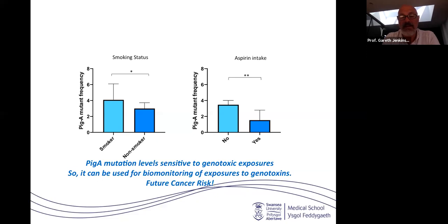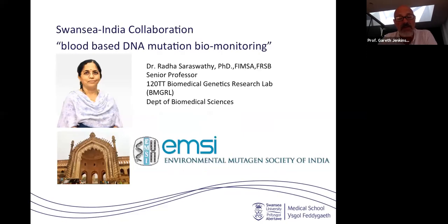And so this has led to our interest in perhaps using these approaches to assess exposures that people have and what that means for their accumulation of mutations and their future cancer risk. And as part of that, we've had some correspondence. So I was lucky enough to meet the chairperson for this morning session, Dr. Radha Saraswati. We met at an Environmental Mutagen Society of India conference in Lucknow in February, just before lockdown. And coincidentally, she's based at VIT. And we've been discussing for the last couple of months a collaborative project involving using these kind of approaches to look at different exposed populations.